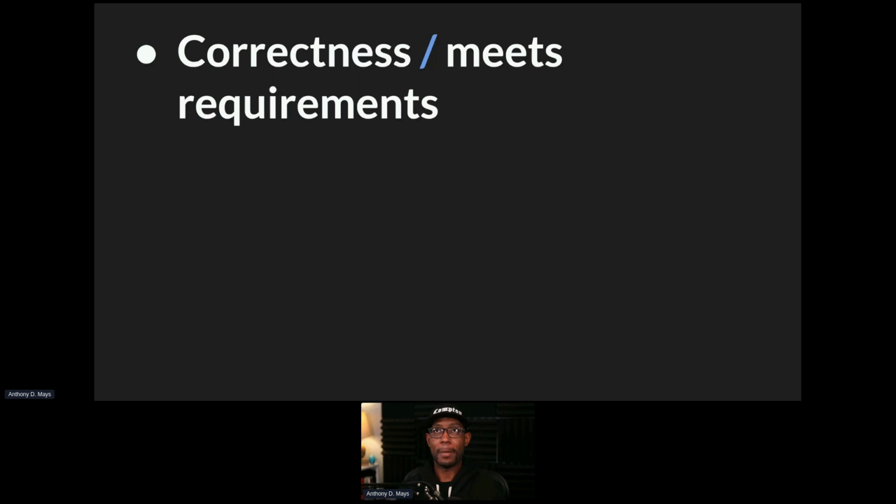I'm also concerned about if you met all the requirements and then added your own, right? That's still not quite correctness. That's not a strict adherence to the requirements. And so understanding, again, the problem and the nature of the solution is important so that you can build solutions that are correct.